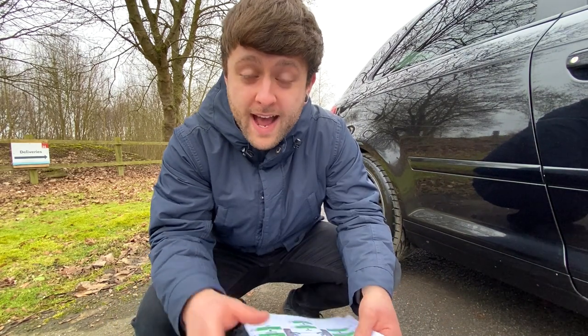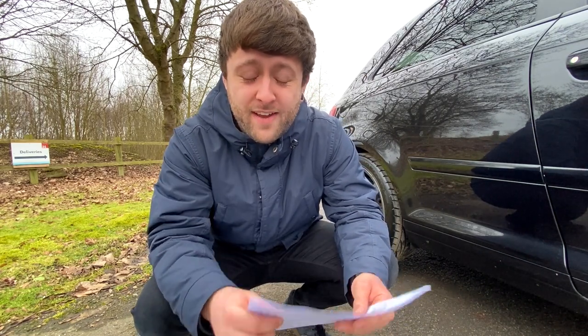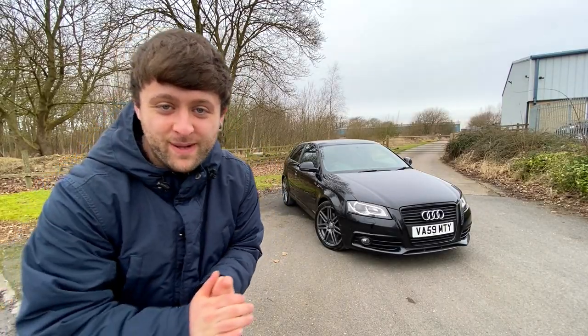So overall, I'm really chuffed with this. The car does, like I say, feel absolutely planted. It feels brand new. I can't actually believe how much difference a four-wheel alignment has made. So there we go, it is all completely sorted.